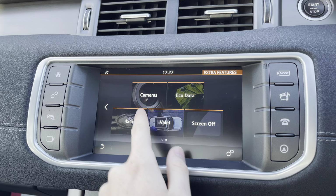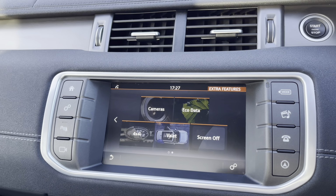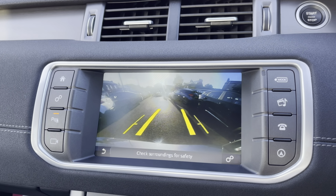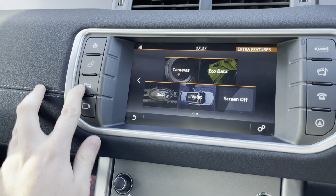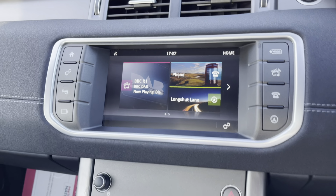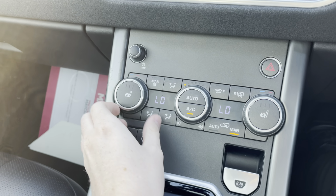You also have your extra features here. You can access such as eco data and envelope mode. You have a reverse camera as well as front and rear parking sensors to give you added confidence when parking in tighter spaces. Makes you more aware of your surroundings of the vehicle for that peace of mind that you're not going to bump into anything. And you can see things that you may not be able to see just in your mirrors or looking around.